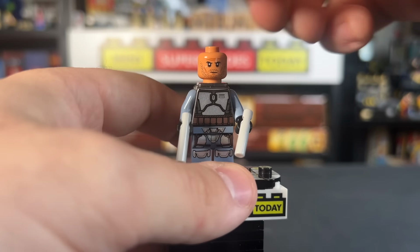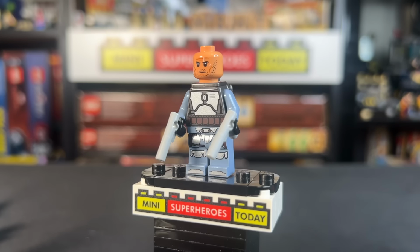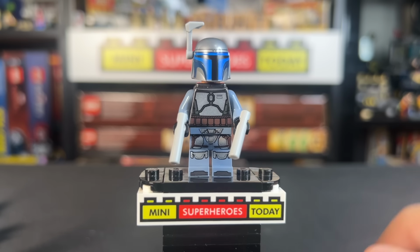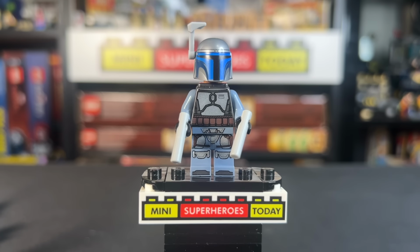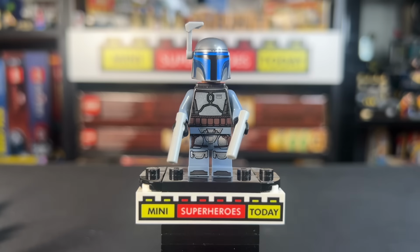Of course, we can lift that helmet up to see Django's face with the scars on it, an angry expression on the alternate side, and overall, it is a phenomenal minifig that gives us everything we could possibly want out of a Django, of course, except for arm printing. That being said, I think if we never got the arm printing version of Django and we still got this one as it sits, we would all still be pretty happy because he is amazing.